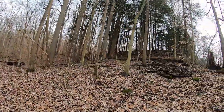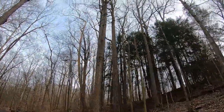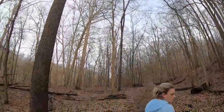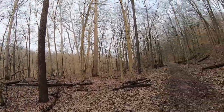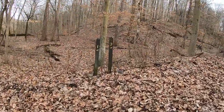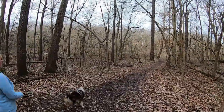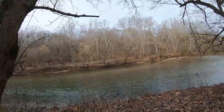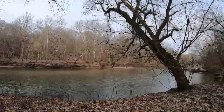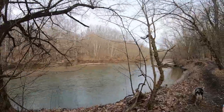And now we're back to trail one, and you can just see how tall these trees are out here. Just absolutely massive trees here. So here we come to the crossroads of one and two. Two goes to the right. One goes to the left, and we're going to stay on trail one, right down by the river. And you can see the sycamores over there, standing out in bright white. I was really hoping we might be able to see an eagle today, right here along the river. So far, we have not.